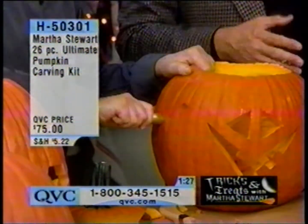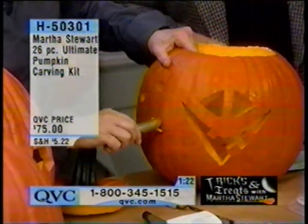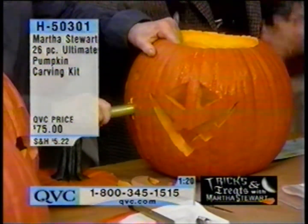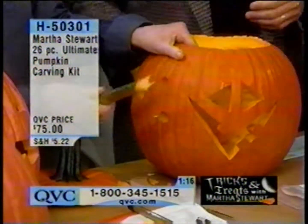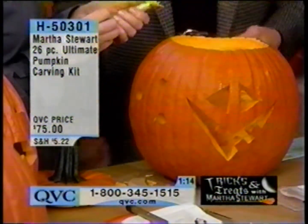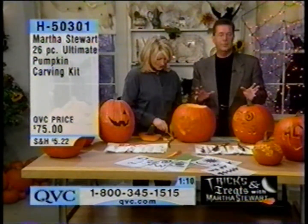It's a great kit, and everything you need to cut to do anything. In fact, one of the nice things about the scraper is you can make the walls really thin so that the light shines through. You get a glow from the inside. Really easy to get into. So do you do this at home? Oh, yes. This is my daughter's and my big thing. Taylor and I do the pumpkins.